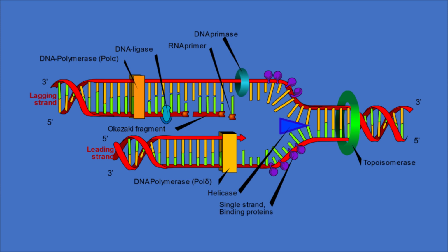But let's just look at the eukaryotic DNA synthesis apparatus. In a simplified view, there's a lot more proteins involved than what I'm about to describe, but at a minimum, you need a topoisomerase enzyme. This is a protein that keeps the DNA in front of the area being copied unwound. You need a helicase. This is a protein that uses ATP to open up the DNA strands. You need single-stranded binding proteins. They temporarily hold open the strands so they don't go back together again.